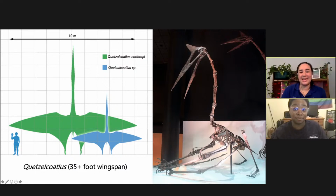And here we have a reconstruction of the skeleton. You can see, like we were talking about, those hips and the thighs that are parallel to the ground in those back legs. But again, quite a large creature, one of our largest flying reptiles. I think there might have been one discovered that was a little bit larger than this one, but yeah, quite large.